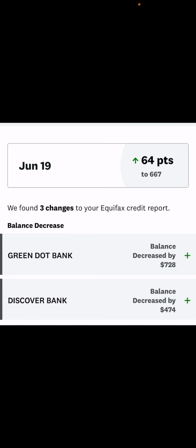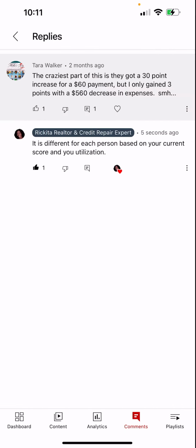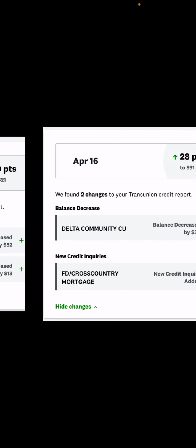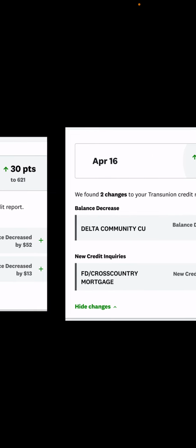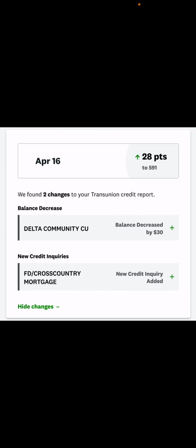Look at this one right here. They paid a little over $1,200, and their credit score went up 64 points. But look how much they had to pay, you guys. $1,200, 64 points. But this person here, this is the same person. They went up 30 points and they went up 28 points. That's 58 points, and they did not have to pay $1,200. Now, let me explain why this is.